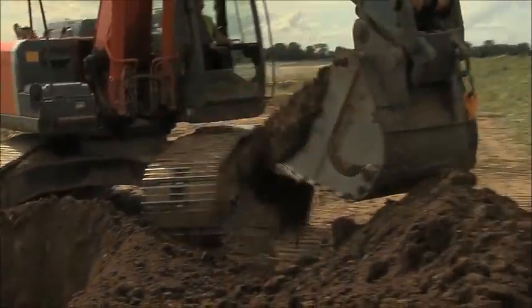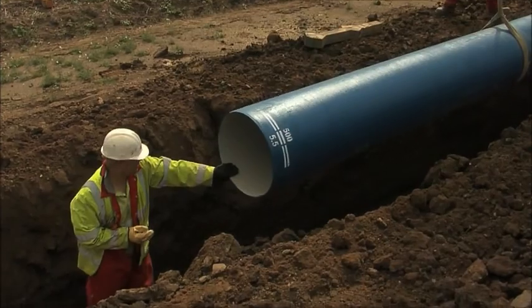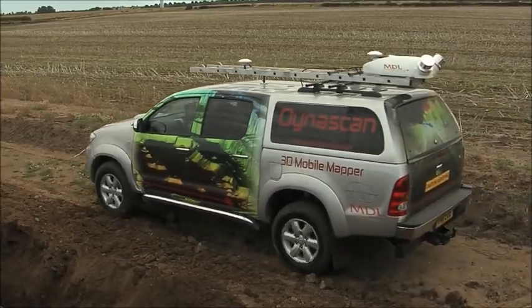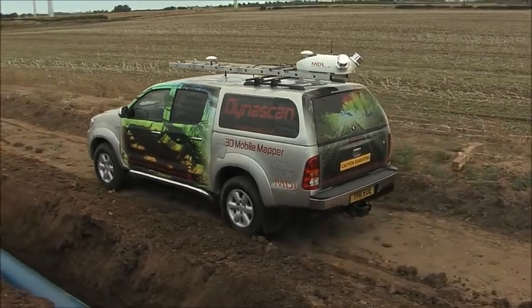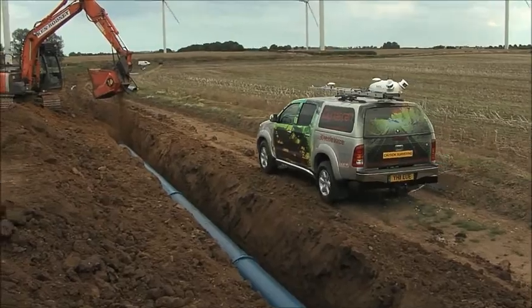Dynascan is ideal for use on pipeline surveys and can gather data remotely without the need for surveyors to leave the vehicle. This allows for the rapid and safe acquisition of data, especially in areas where there is a harsh climate, such as desert, or even the chance of landmines being present.